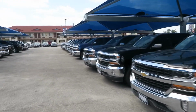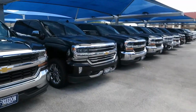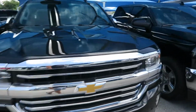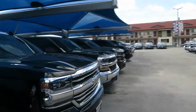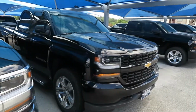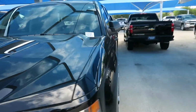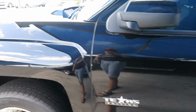These are 1500s, High Country model. You can tell by the chrome grille and the color matched bumper. Not a big fan of chrome, but this combination is pretty cool. But you can't beat the color match like this one, like that one. Texas edition.